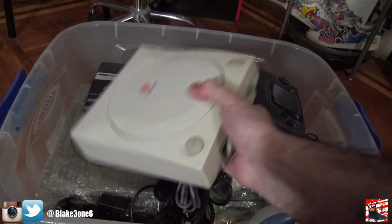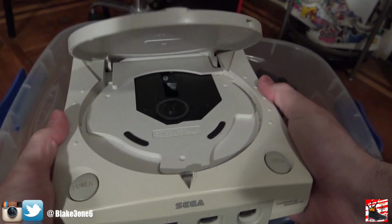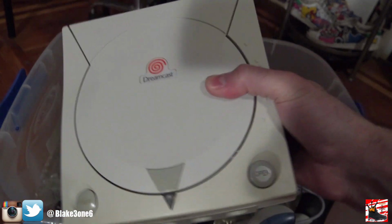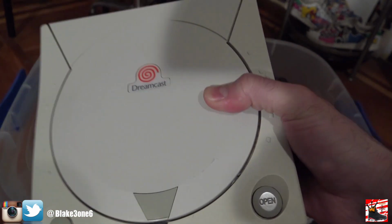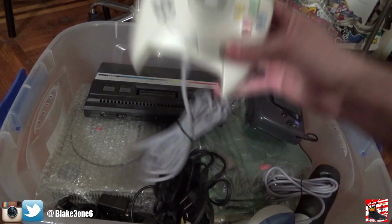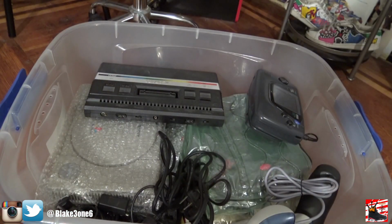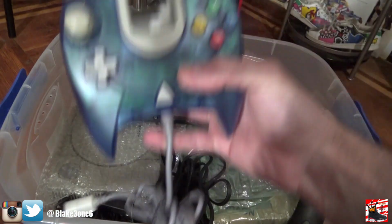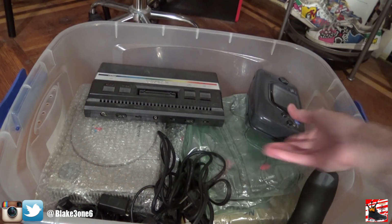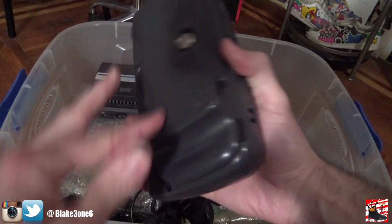Right off the top, we got a very clean Dreamcast, aka one of the best consoles of all time in my opinion. It's either one or two, right behind or next to the Xbox 360. We got a clean Dreamcast controller, white. What else we got? We got a clean blue one.